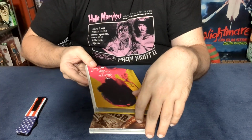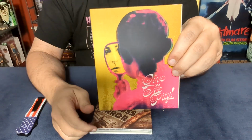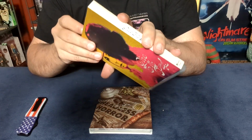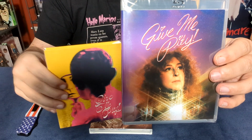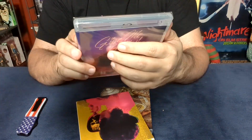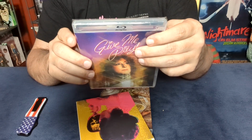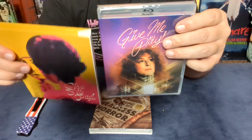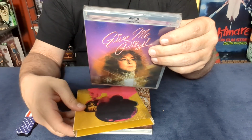This one right here, now I was really interested in this one. Give Me Pity. Look at that cover. Cool slip. Let's take it out of the slip and I'll show you. Yeah, that looks cool. So this one was interesting because it played at Fantasia, and a very neon, very psychedelic ride into the dark side of showbiz. So from what I was reading about it, I'll just give you guys a brief description, then we'll move on.